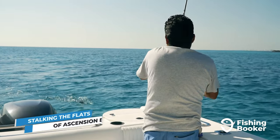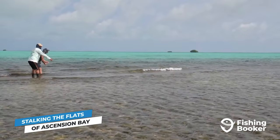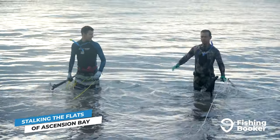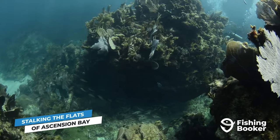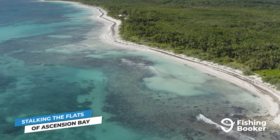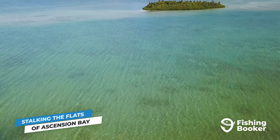Tulum is a one-stop shop for all types of anglers, no matter what you're into. There is something here for everyone, whether you're looking to go fly fishing, spear fishing, trolling, bottom fishing, you name it. With its incredibly productive flats, underwater canyons, and nearshore reefs, you can see why this town attracts saltwater fanatics from far and wide. To start things off though, let's set our sights on Ascension Bay.